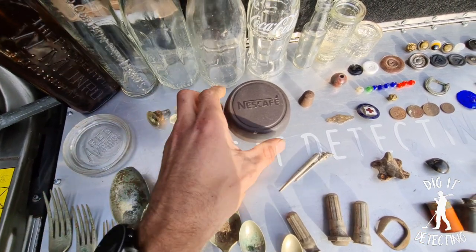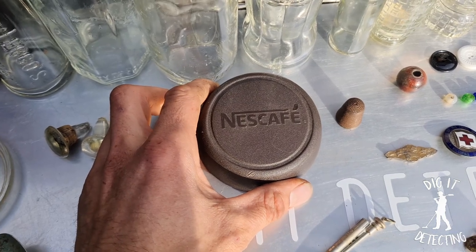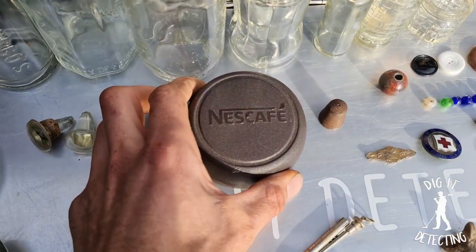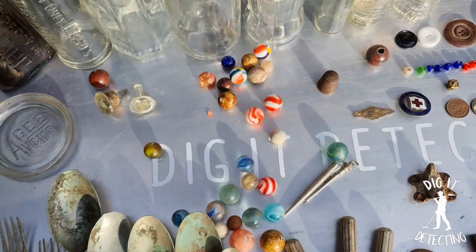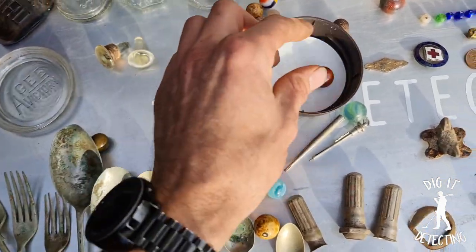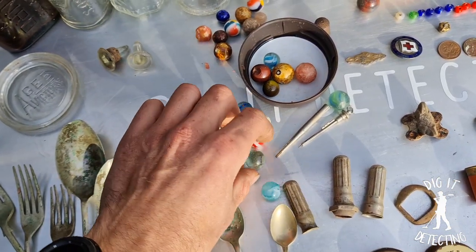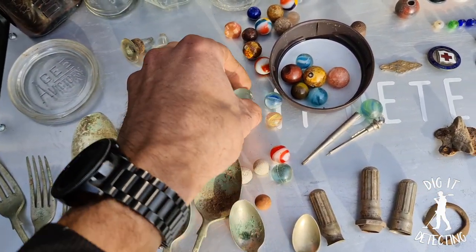Anyway, let's have a look what's under the Nescafe lid. And no, I didn't find this in the house. I found this in my house. But what's underneath it, I found in the old house with all this stuff. So some will already know, but anyway, let's go. Woohoo! Oh, that wasn't very smart, was it? Yeah, now they're everywhere. So we've got marbles. We've got 26 of them in the end. So some would have seen me start off basically by finding... I can't even remember the first marble we found.